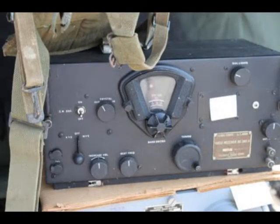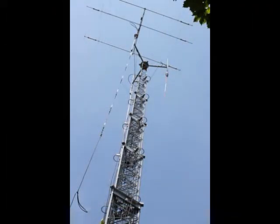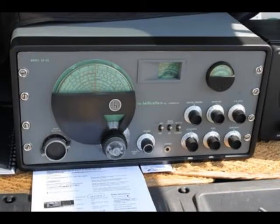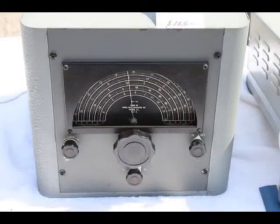In fact, if I'm not mistaken, the ARRL was given the backup for Oscar 1, the backup satellite, and the folks there in the lab, as I understand it, have been refurbishing it, and they've actually got it back on the air. And I think that was supposed to be here at the Hamvention. So, that was the old analog days here.